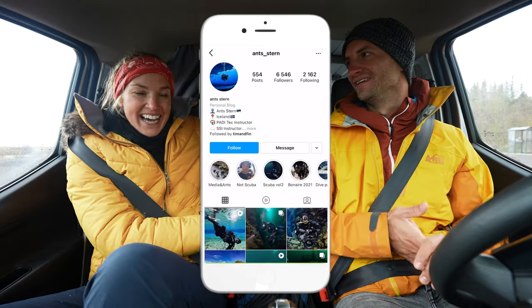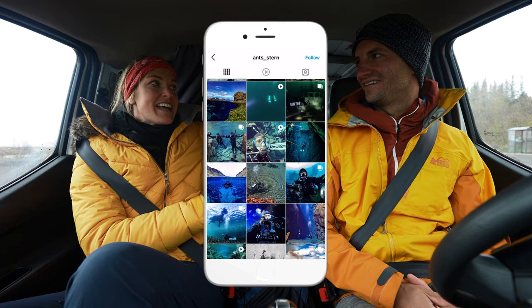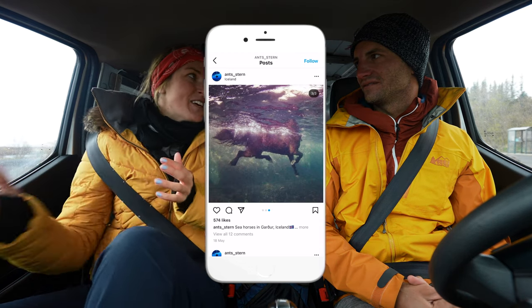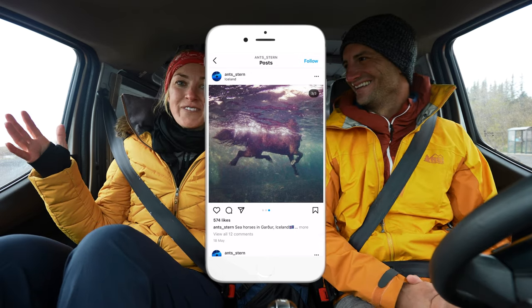Our dive master was fantastic. Okay, we have to put Aunts here, who was just so funny, fun, and knowledgeable. It was like all of the things that you want in a dive instructor. Hopefully he doesn't mind if we're sharing his Instagram here, because he's got all these really cool Iceland dive sites. He was just diving with horses, and he was showing us pictures. So the horses weren't diving. They were swimming. The horses were not in the scuba gear.